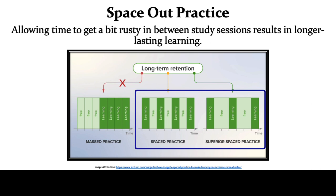Here you see a sample schedule of spaced practice. Pause the video if you need more time to review the picture, and then press play when you're ready to proceed.